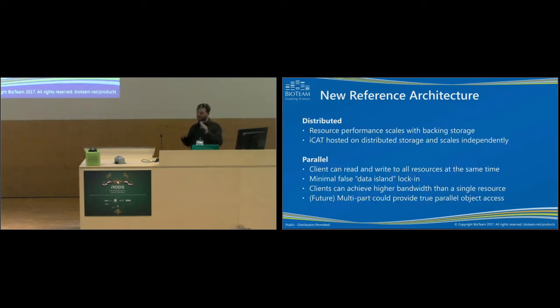So again, this is distributed. The resource performance will scale with the backing storage. We really want those tightly coupled. One change we made versus years prior is we actually do think it's good if the iCAT is still hosted and co-resides on distributed parallel storage. Maybe it's in Crosspoint or SSD or a balance of both with caching. We really want it to scale independently of the resource performance.